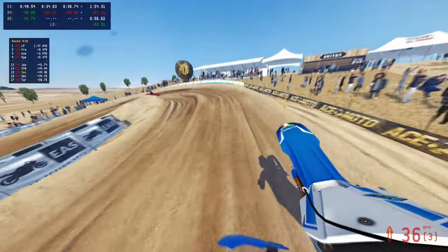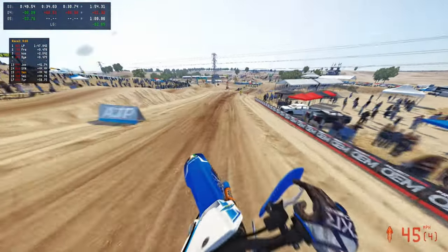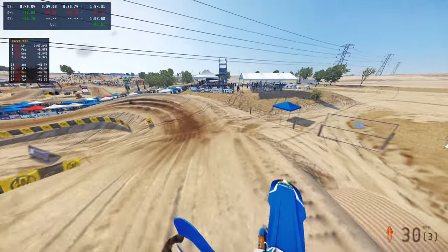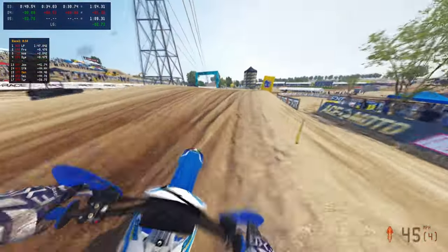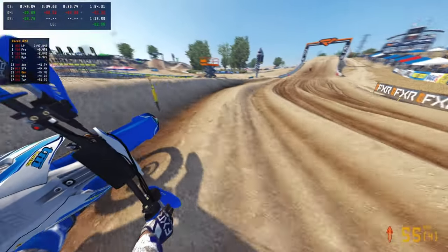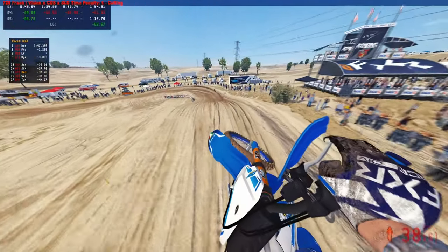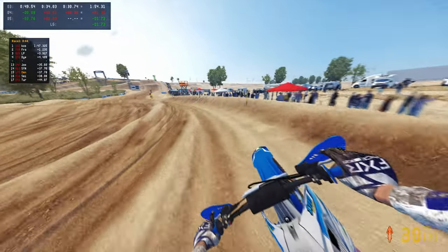Perfect. Take that outside to that middle line right there. Nice. Still in that 15th place for a whole lap. I know I can keep diving down, but I just gotta stay consistent. Shouldn't have scrubbed. I should have stayed right where I needed to be.